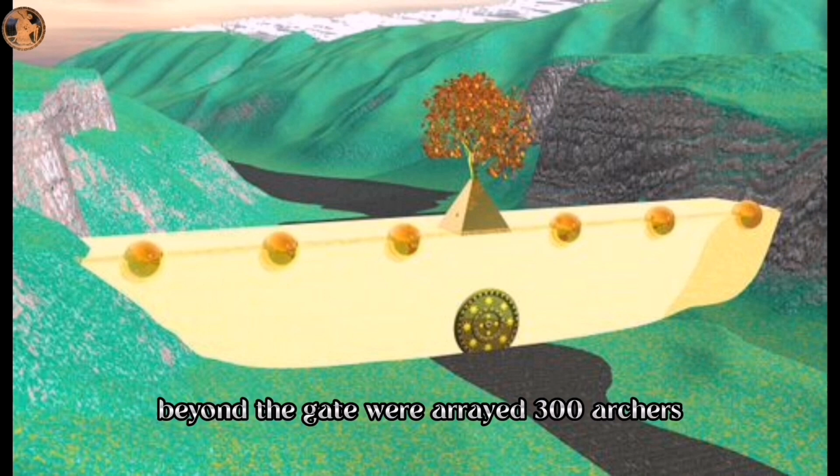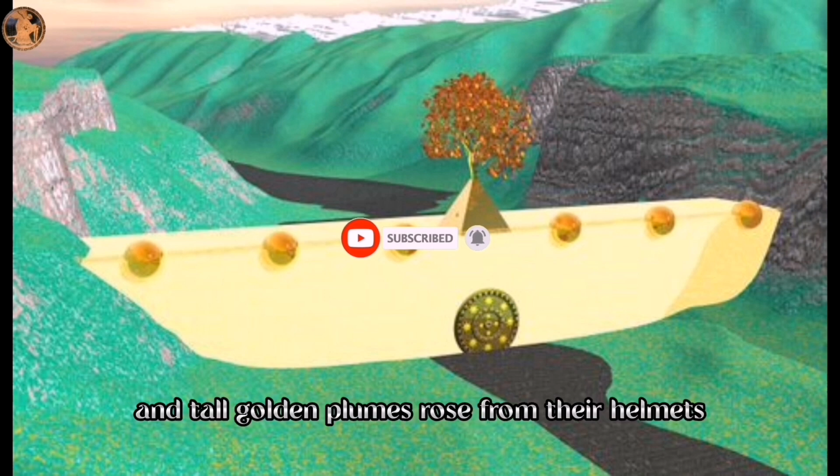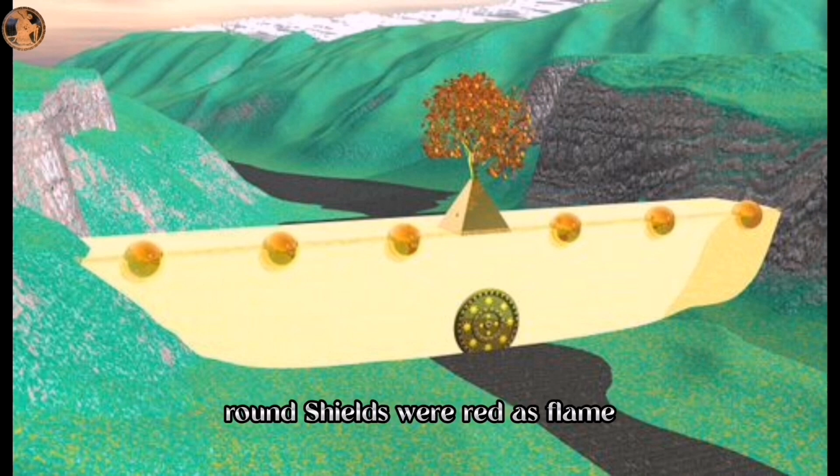Beyond the gate were arrayed 300 archers, with longbows. Their mail was gilded, and tall golden plumes rose from their helmets, and their great round shields were red as flame.